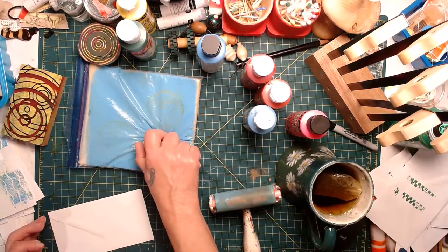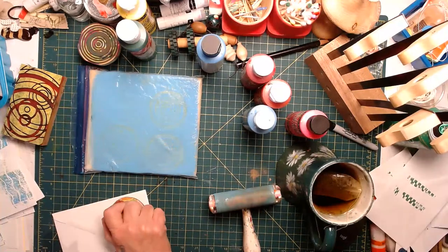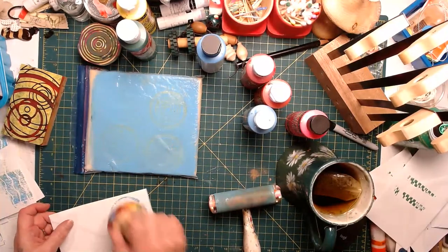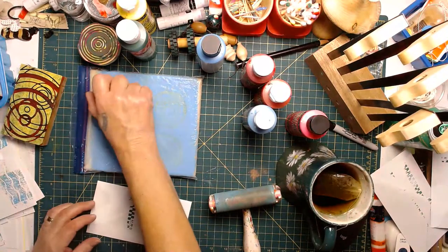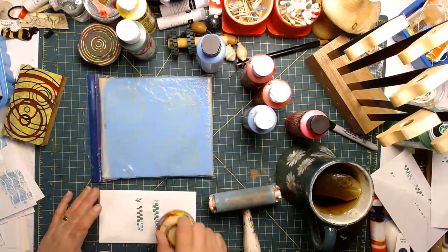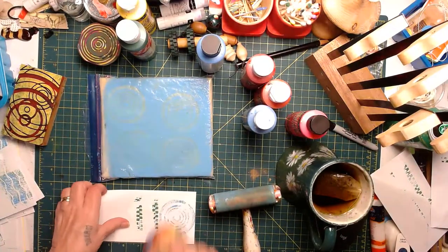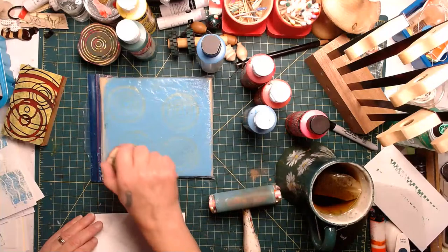Selling cards with coordinated painted envelopes. No, I have not. That could be fun. That could be a lot of fun.